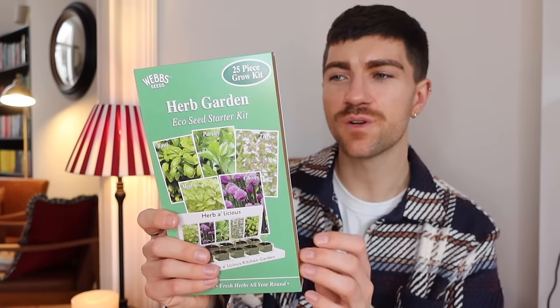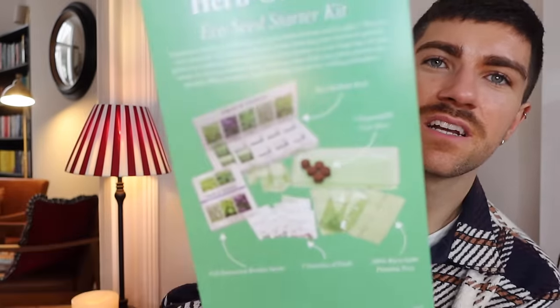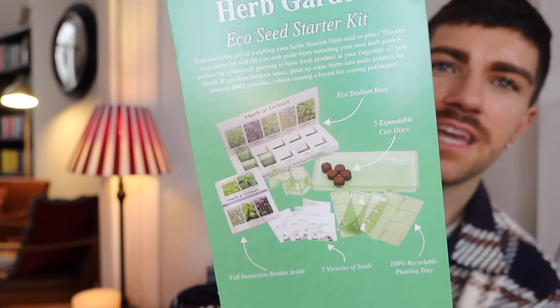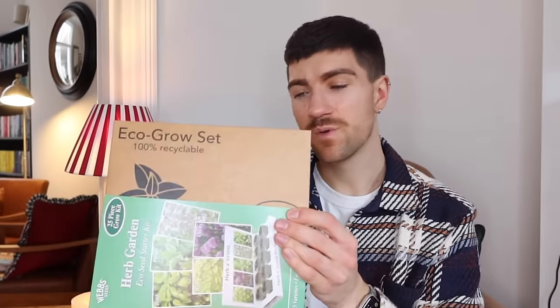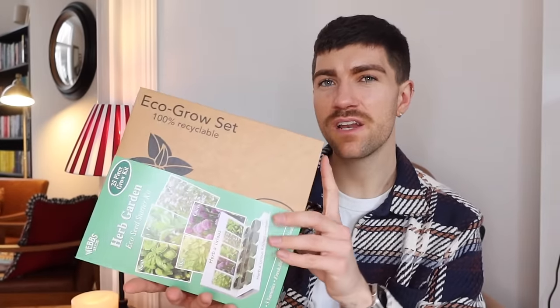Just experience the joy of watching your herbs flourish from seed to plate. So this is everything that's included. You get your starter kit, your little compost pellets, and your seeds with a growing guide. I will let you know how I get on with this. Again, I haven't started it, but I love that it's fully recyclable as well. And for £2.99, I think that would be a really lovely gift.